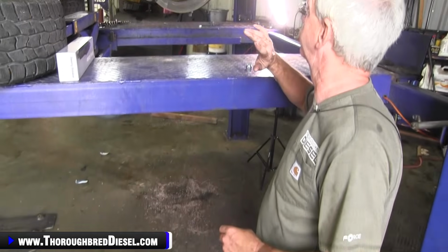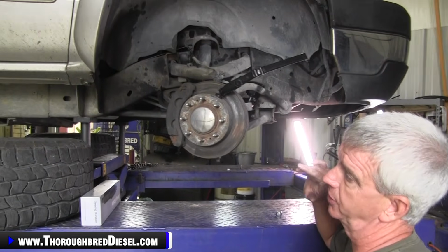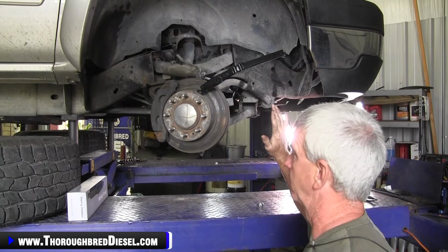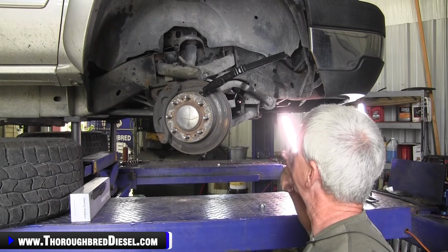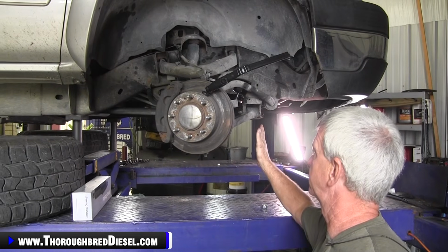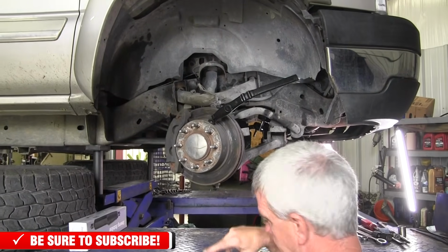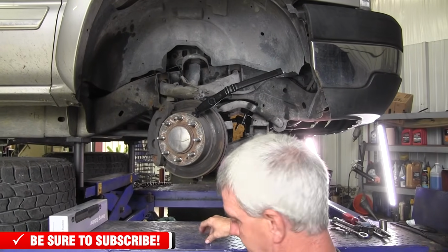First thing that we need to do is I like to turn the steering wheel almost all the way to the left. It doesn't have to go all the way, but that gives us enough clearance to get the rod, the Centerlink, in there and get it up to the pitman arm and the idler arm here. So I've got both of my lock nuts off of here.